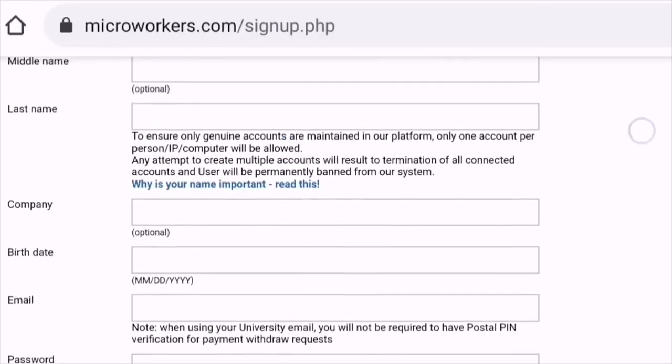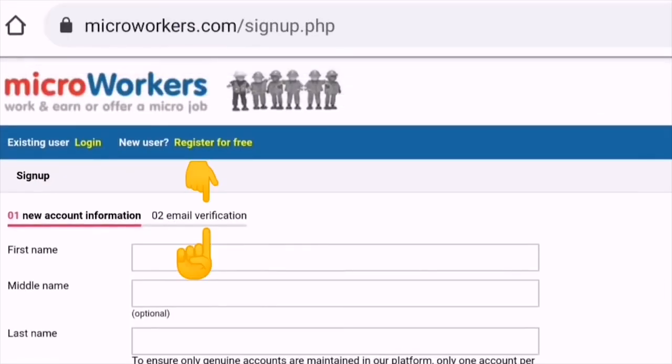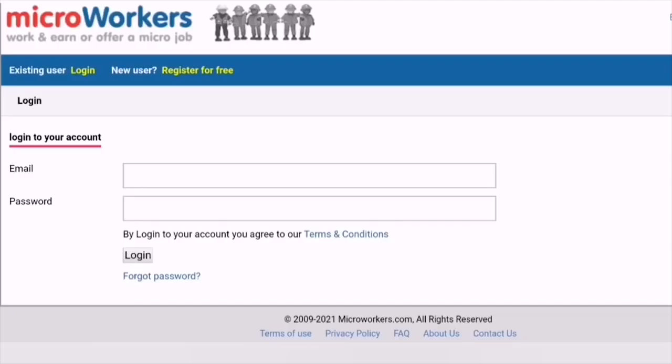After you click submit, you will go directly to the email verification page to verify your email address. Jump to your email and open the message sent from Microworkers to verify your account. Now you will need to log in to your dashboard to earn passive income that will let you pay your taxes and live the life you dream.